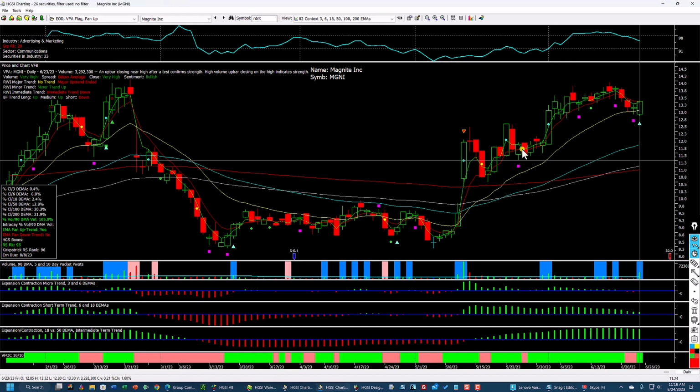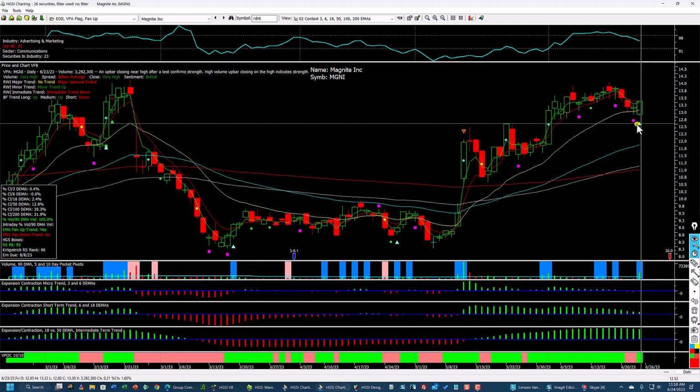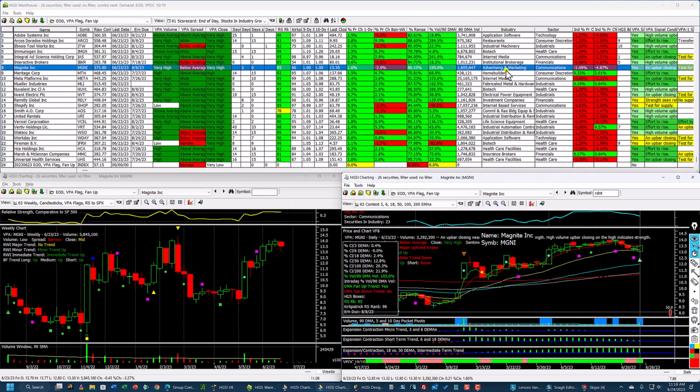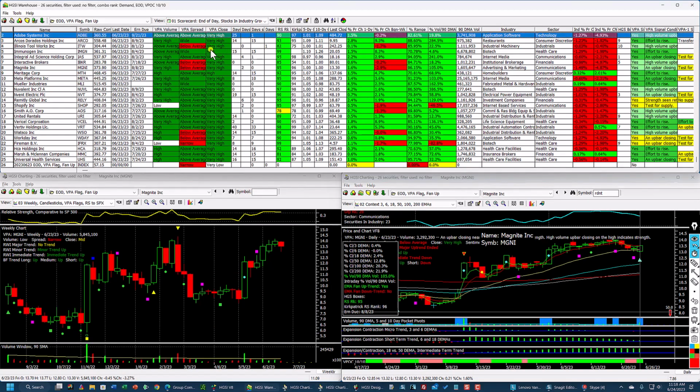Okay, so here's a stock that's on the move. Here is the impulse. Here's the reaction, and it's setting up again. So there are some good-looking stocks in this smart group. Let's look at some other information here.